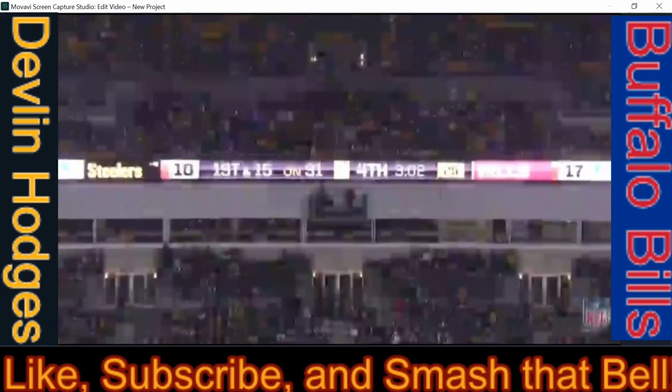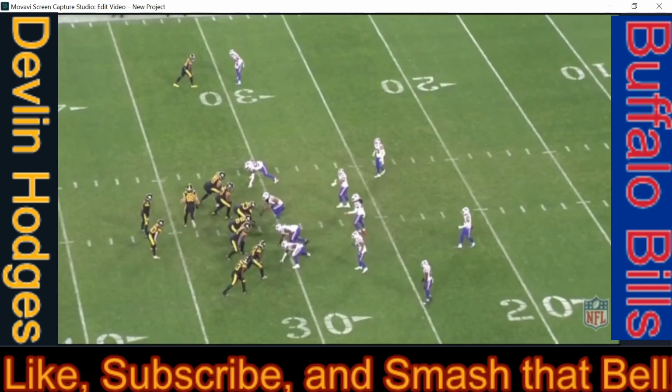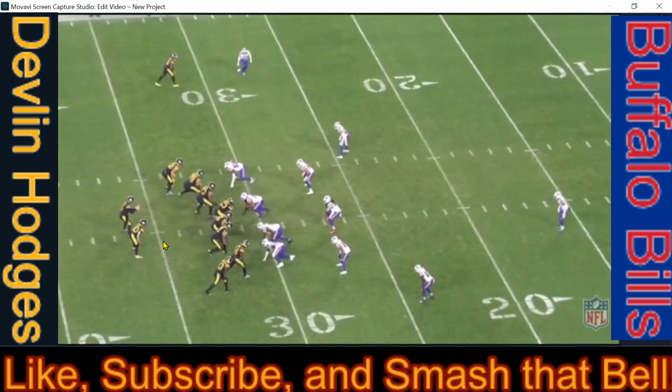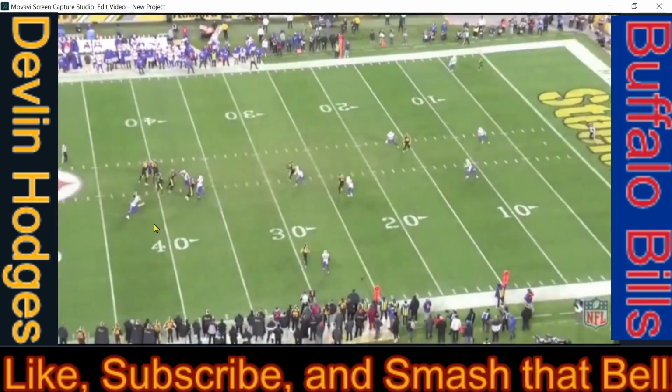We got a 1st and 15. Now, there's a couple of things you're going to notice on this. And this is going to be a drop by Tevin Jones. But also watch Hodges' footwork where he drifts back in the pocket. This is something that I didn't hardly see at all during the game.